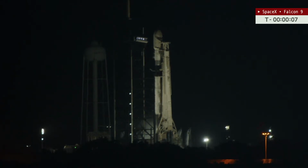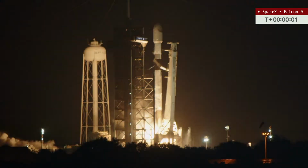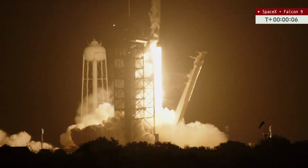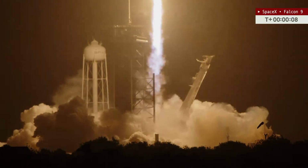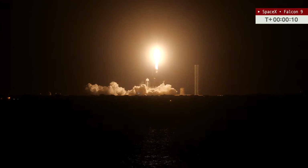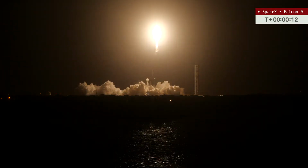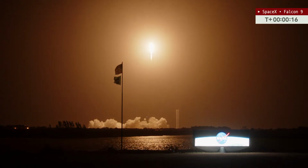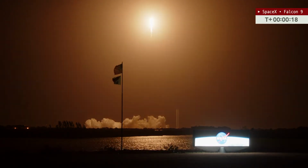9, 8, 7, 6, 5, 4, 3. Engine ignition and liftoff. Liftoff of the Falcon 9 rocket carrying 2 Galileo satellites to medium Earth orbit. The Falcon 9 has cleared the tower, and for the first time, Galileo satellites for the European Commission are flying under the power of an American-built rocket.